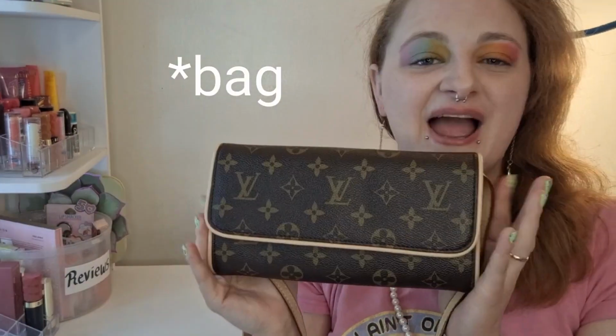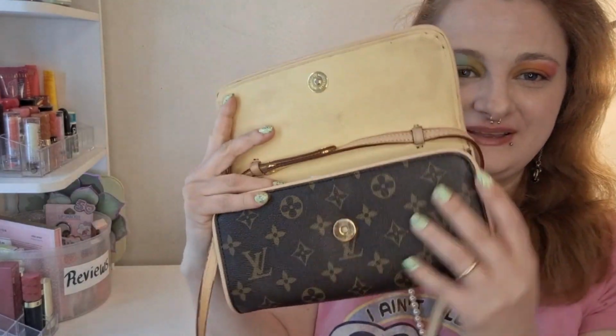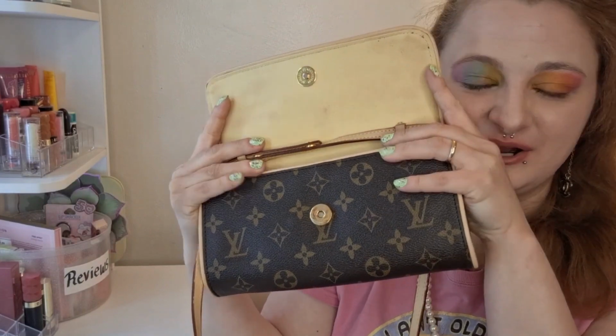So this was my bag that I wore today. I will link down the real thing down below. And I love this because you can wear it as a bag. It's very simple. This is one of the first replicas that I got, and I bought it off of Mercari right before they started cracking down on fakes. So when I tried to list my Never Full tote, which is also a fake, they deleted it and gave me a warning, prohibited. But this is my fake Louis Vuitton wallet.